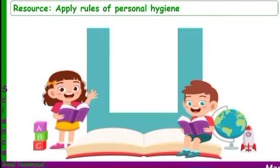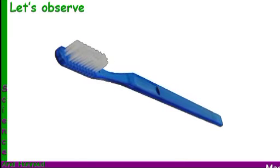Today we're going to talk about teeth brushing. We use it to clean our teeth. It's an object with a long handle and bristles at the end. It's a toothbrush. We use the toothbrush to brush our teeth.